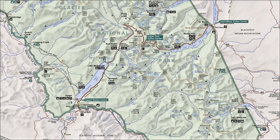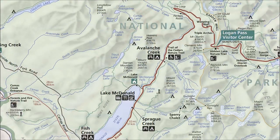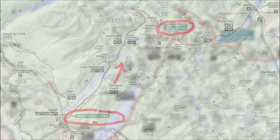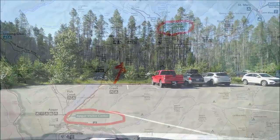Today we're driving from the Apgar Visitor Center in Glacier National Park to Logan Pass at the Great Divide via Going to the Sun Road. This 30-mile drive is considered to be one of the most beautiful drives in America.